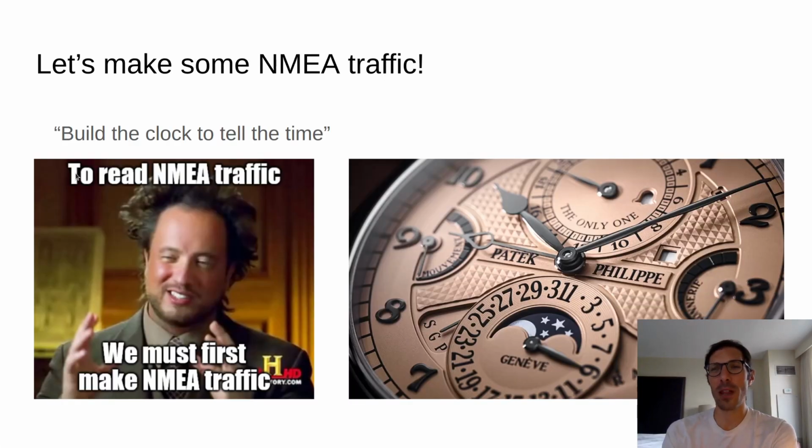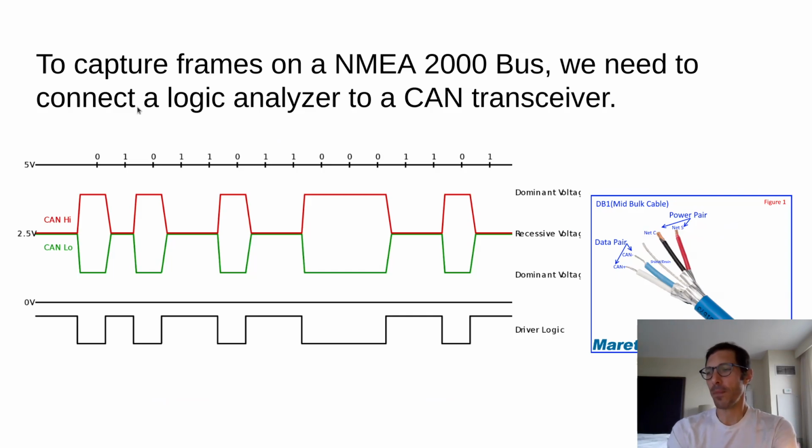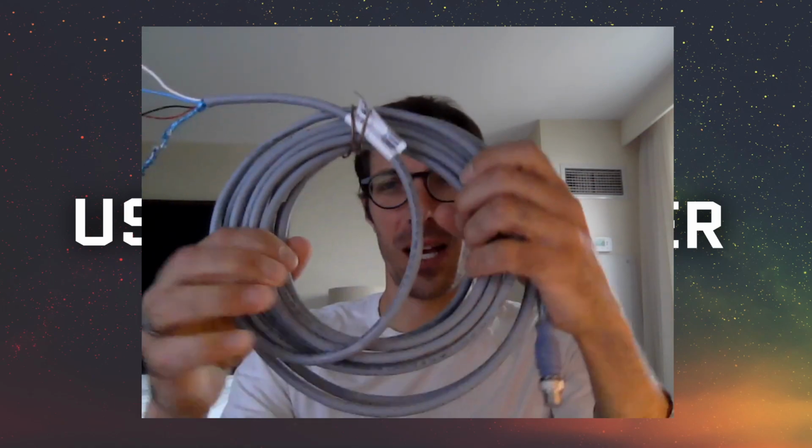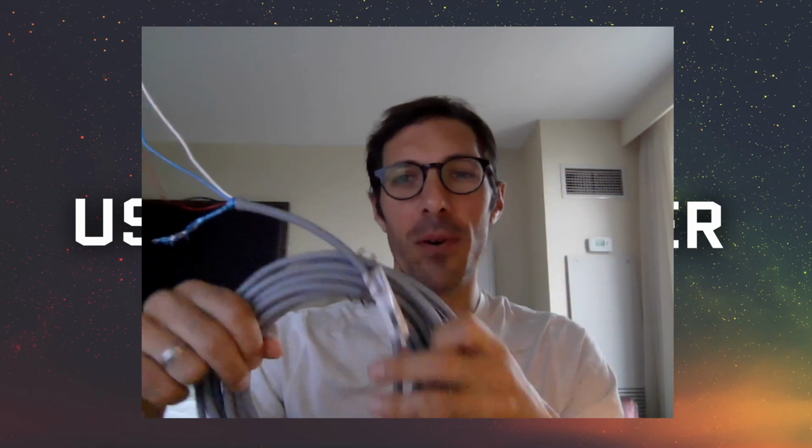So now that we know how we can look at this information, let's dig in and look at how we would decode this, make a little bit of NMEA traffic, and we can talk about OpenBridge. Right here with me, and if it's an in-person demo you'd be able to see it, I have a deconstructed NMEA 2000 drop cable.